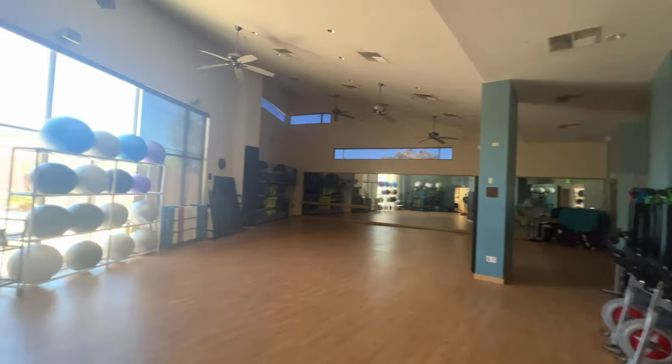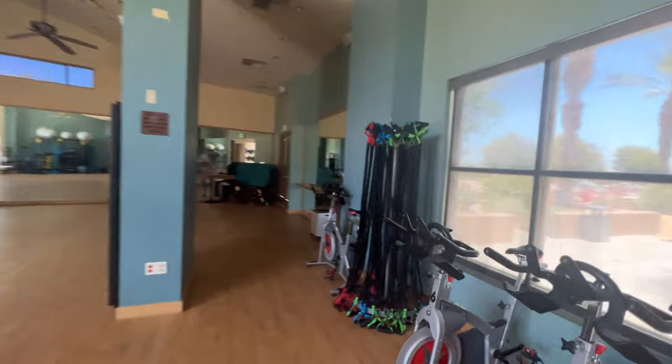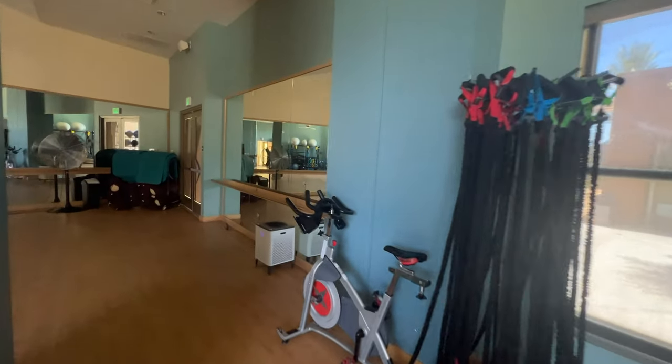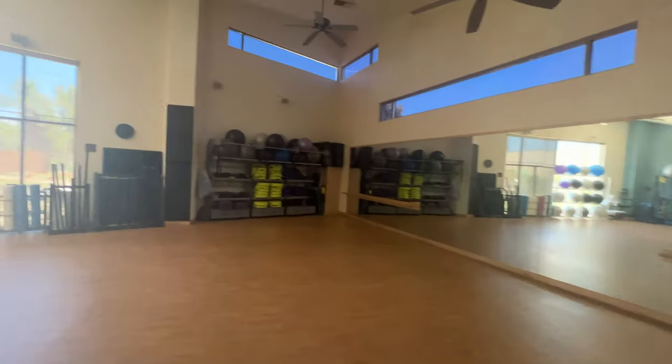Downstairs before arriving at the pool is a large aerobics room. Classes offered include spin, yoga, TRX, Zumba, circuit, core strength and stability, and more.